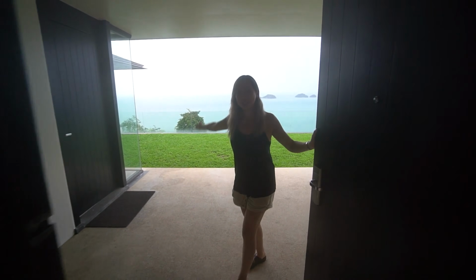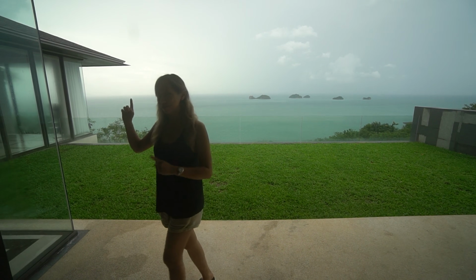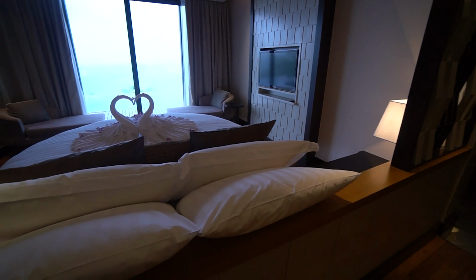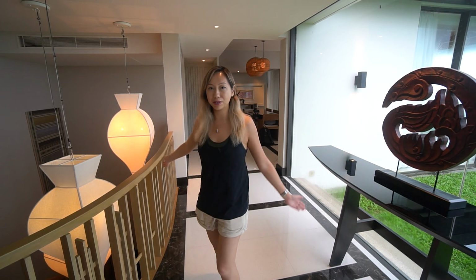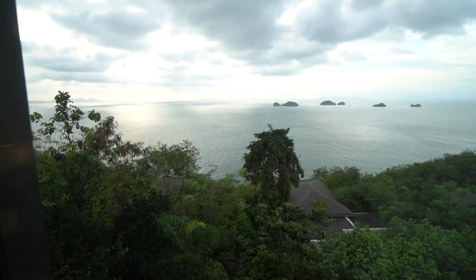Hello! Welcome to the Conrad Koh Samui. It's a little rainy right now, so we're going to take a tour of our room. This is actually an insane upgrade. This is a 3-bedroom apartment with an infinity pool. So here is the main corridor and the living room with incredible views.